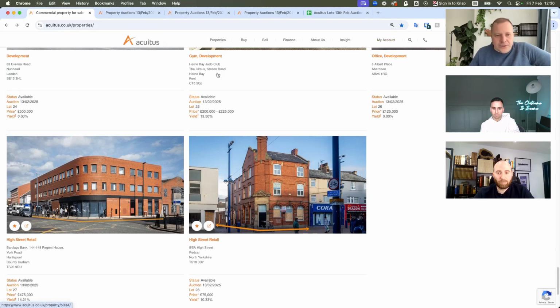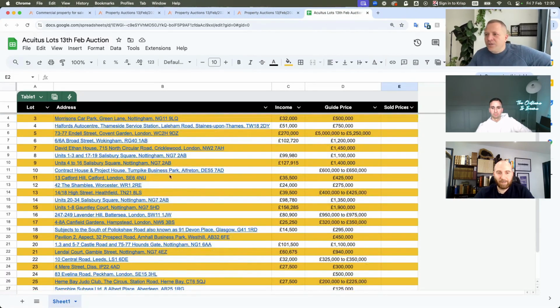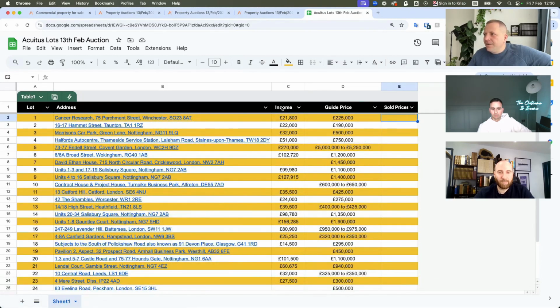Amazing. So what we're going to do is leave it at this in this episode, but we have a special spreadsheet that we put together with all of the auction lots from Acutus, the 28 of them. We have income details, guide prices, and then we'll come back next week and we'll comment on actual sold prices compared to what the guide prices were and how it all performed. So stay tuned for part 2 of this review of the Acutus catalogue.